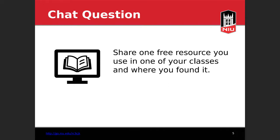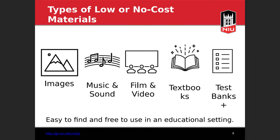So open textbook, teaching the digital age, follow the author on Twitter. Nice. Thanks, Tracy. Yeah, open resources. Absolutely. Any others you want to share? Okay. So we're seeing a range of low or no cost materials. And there's lots of different stuff that's out there.